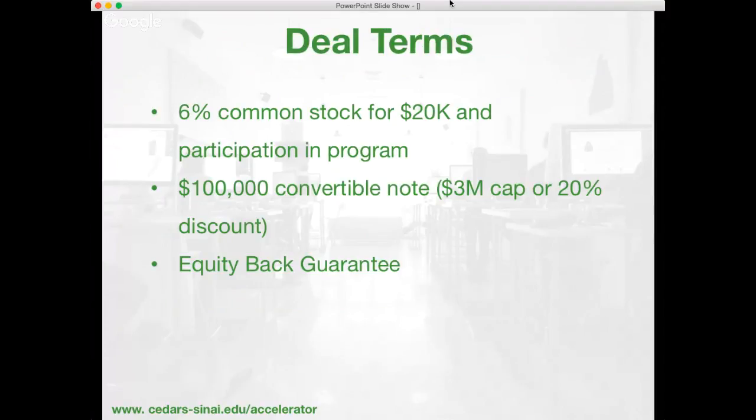So in an earlier slide, we talked about the deal terms, and this just digs in a bit. So we do 6% common stock for $20,000 and participation in the program. There's also a $100,000 convertible note, which has a $3 million cap, and depending on how much you've raised, that may go up to 5 or a 20% discount.